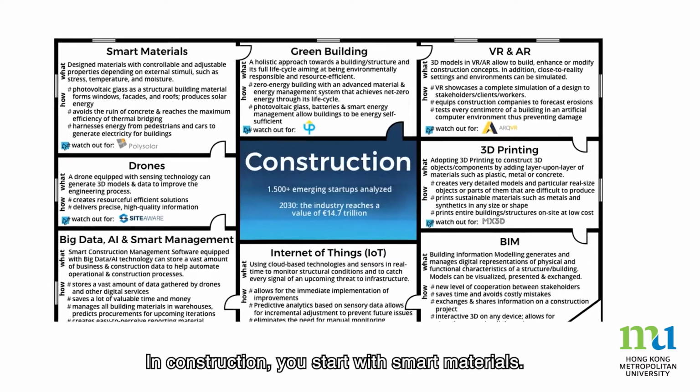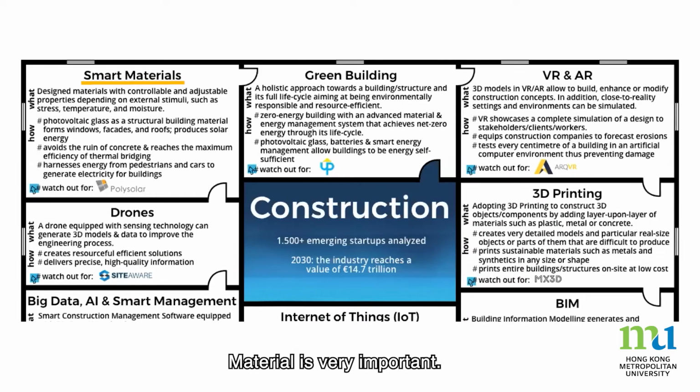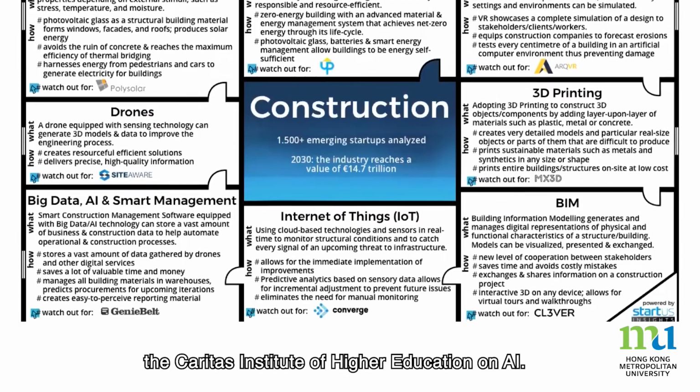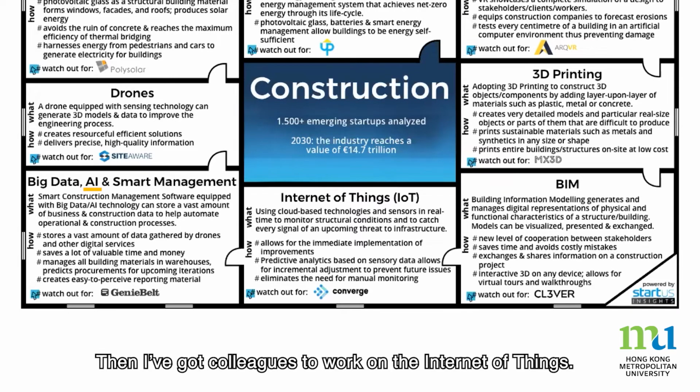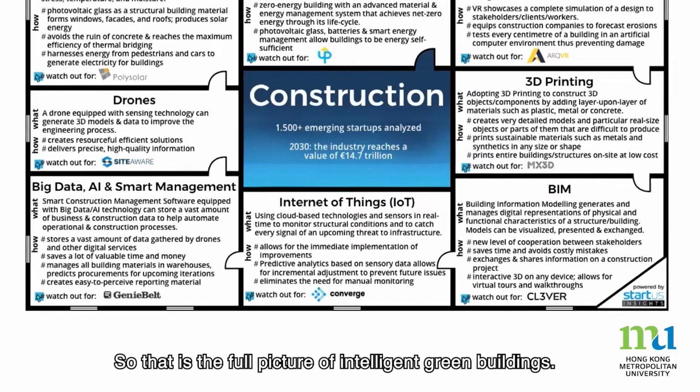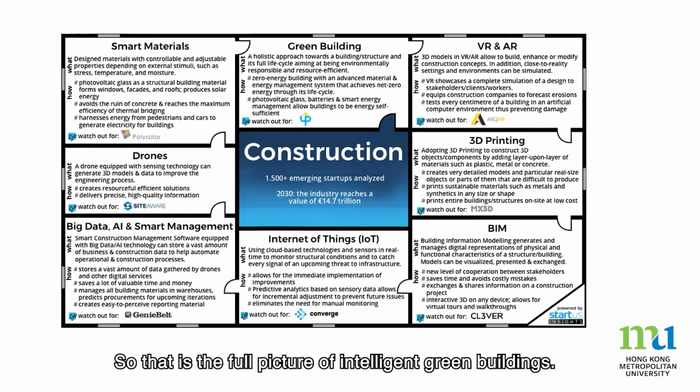In construction, you start with smart material. Material is very important. I work with my colleagues on smart materials, drones, and 3D printing. I'm also working alongside the Caritas Institute of Higher Education on AI. Then I got colleagues to work on the Internet of Things. I also have a former student working at the University of Hong Kong on BIM, Llewellyn Tech. So that is the full picture of intelligent green buildings.